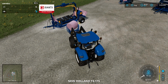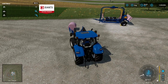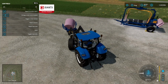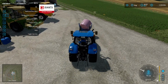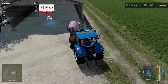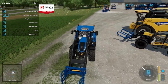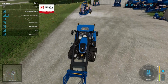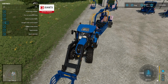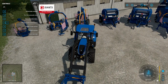See if I can pick this up from the side. See how good this little... Yeah, look at that. Okay, it did drop it there. But remember the bale grabbers on FS19? I wouldn't be able to carry it like this. Giants did an amazing job with this. Alright. Let's just put that right back where it was. You could haul that anywhere and just wrap your bales right out in the middle of the field.